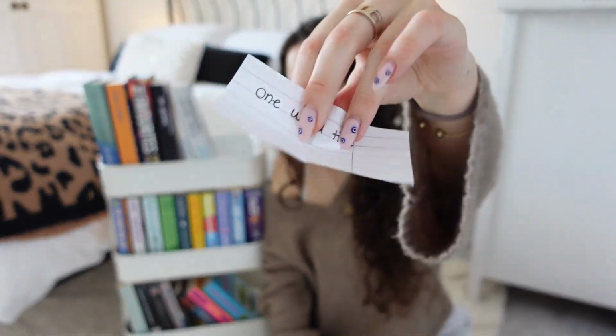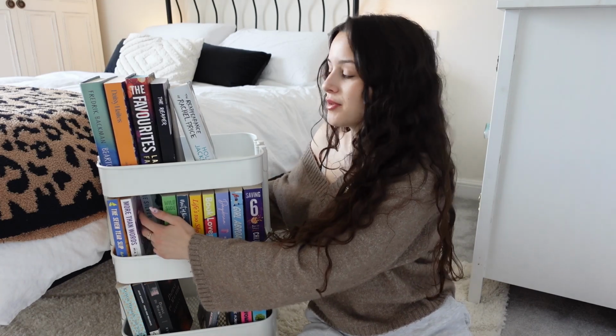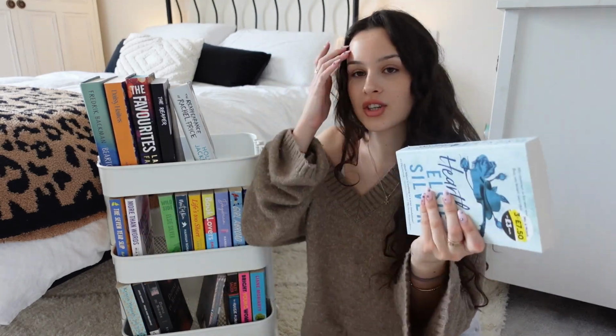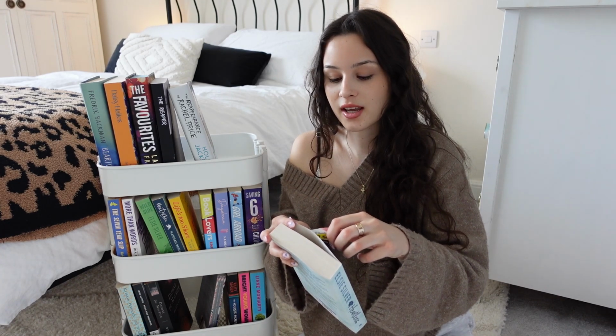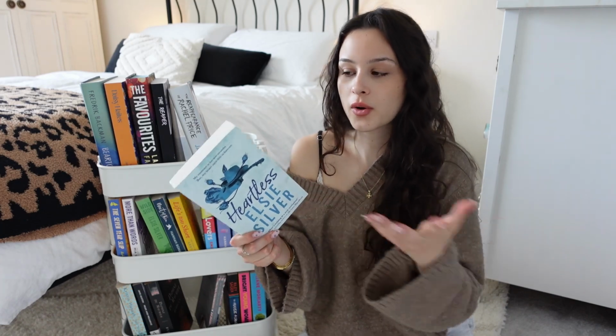Okay, this one says one word title. I think we're gonna go with Heartless. I've been really craving reading another Chestnut Springs. I don't know why, I picked up Flawless almost 2 years ago now, and I just never picked up the rest, which is crazy. Because I did enjoy Flawless, it wasn't my favourite thing ever, but I enjoyed it, and I've heard Heartless is a lot of people's favourites, so I don't know why I never carried on.